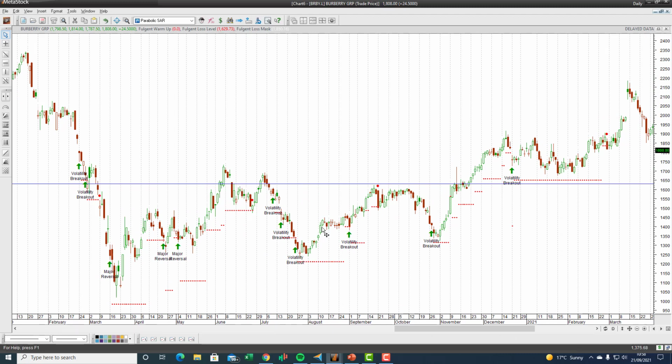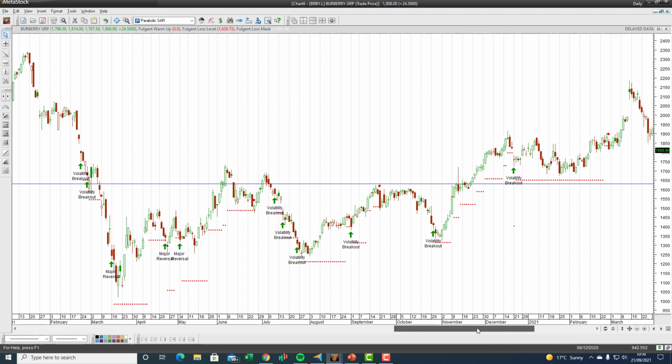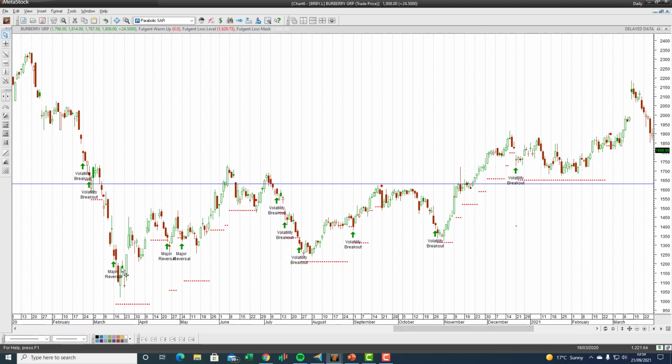Volatility breakout here, July, August, captured that move. October, November, captured that move. Even the March sell-off there, nice rebound signal there, very wide stop loss. You see the AI's learned from this volatile trading experience that it needs a wider stop loss. So you can see how intelligent the AI is, that when volatility increases, it would naturally expand its stop loss.